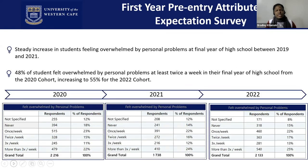We then interrogated our students' pre-entry attributes to understand some of the anticipations and maybe some of the support that's needed as they come into the university. We considered a pre-entry students' attribute and expectations survey, which found that between 2019 and 2021, there was an increase in first-year students who felt overwhelmed by personal problems during their final year of high school. In actual fact, you're looking at about 48% students who felt overwhelmed by personal problems at least twice a week in their final year of high school. That's for 2020, and that increased to 55%.